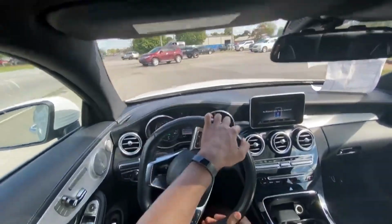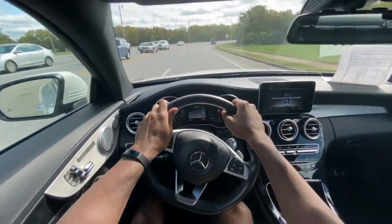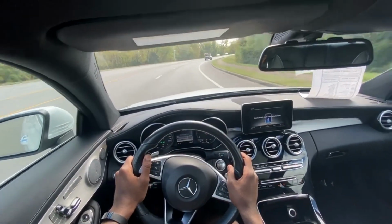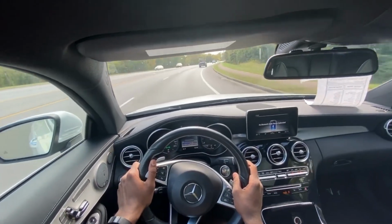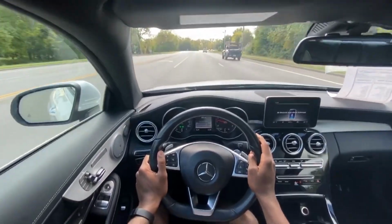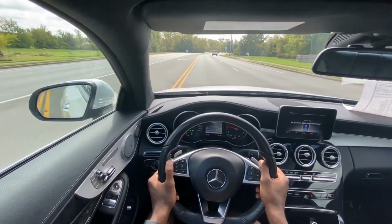And just to show you, I'm gonna nail it in eco mode coming out of this corner. But what it does is it just keeps you from revving high. So as you let off the gas pedal, the engine revs less and less.